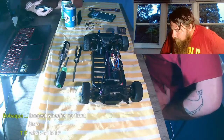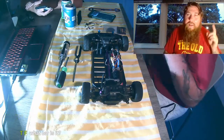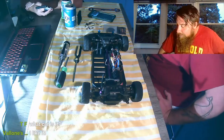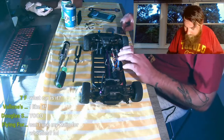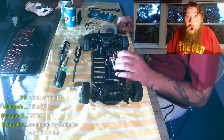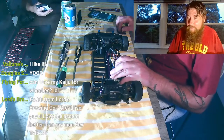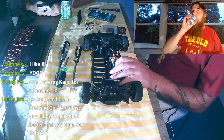Tim says you could Dremel out a slot in the screw and get it out with a flathead. I've done that before, Tim. I like Barbecue's idea: longest wheelie, no front tires. But whoa, the stakes are high. There could be some damage done.